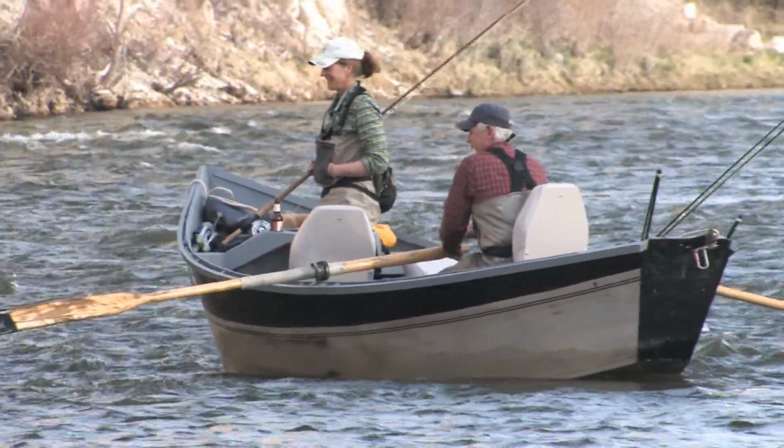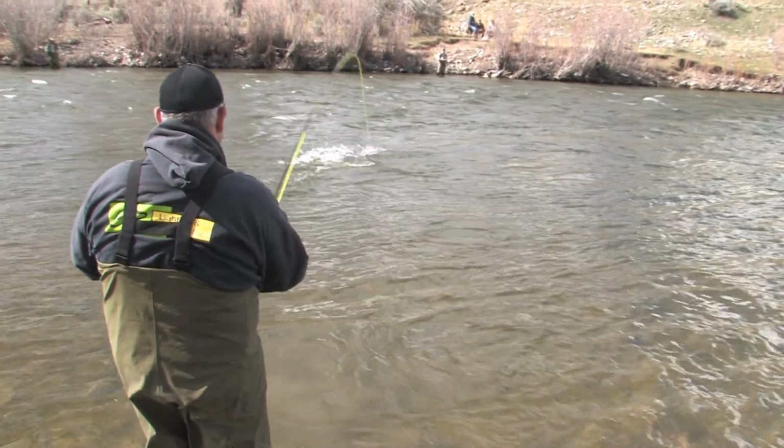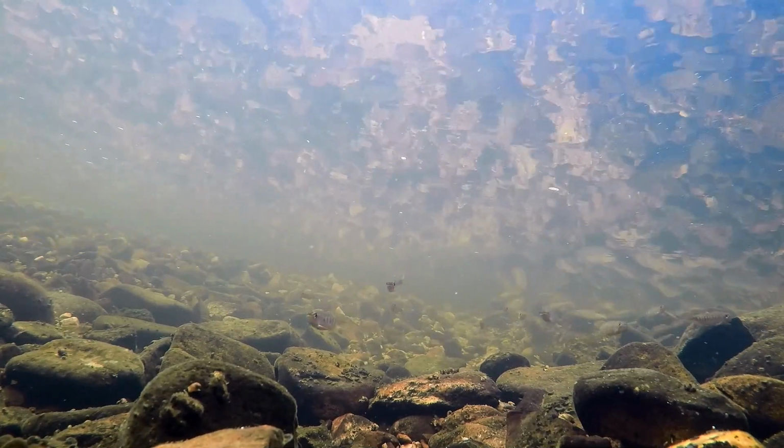I've always enjoyed fishing, and when I got so busy that I couldn't fish, I missed it. And so I appreciate these kind of projects because now they allow the fish to regenerate, go to the ocean, come back, and I think we're getting more fish in the river.